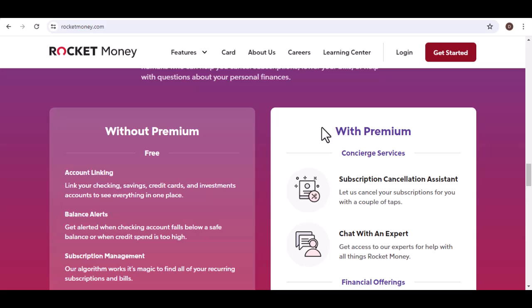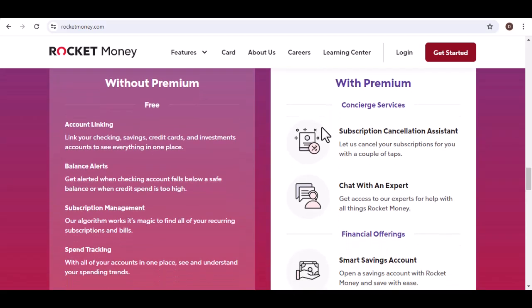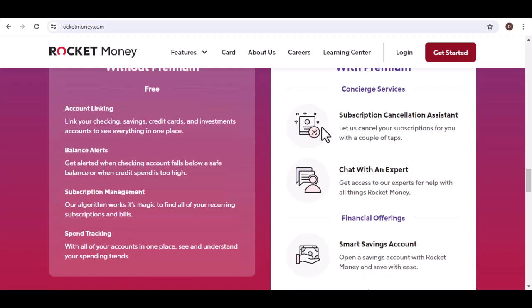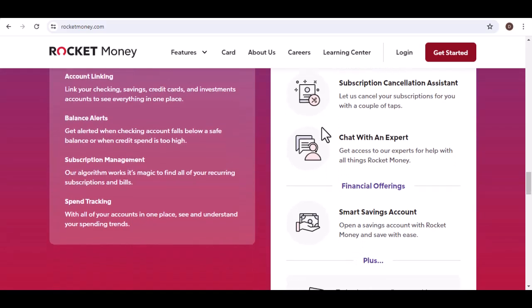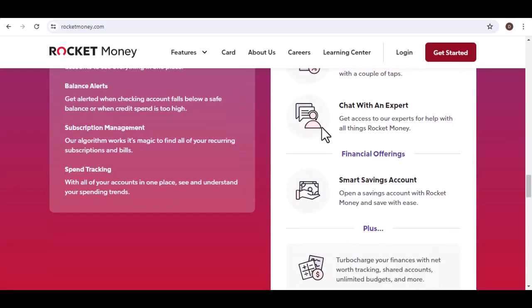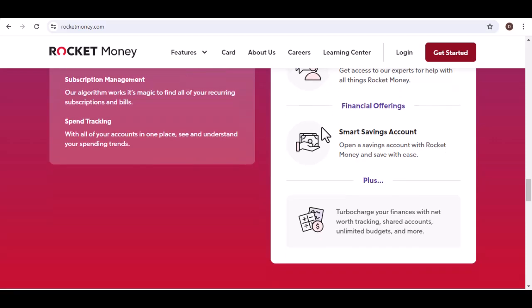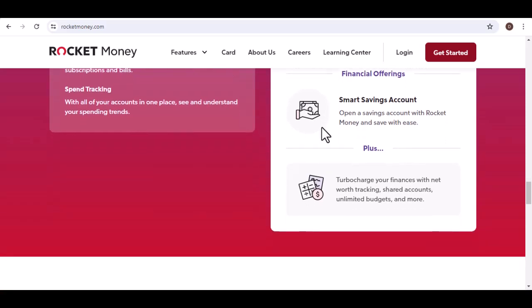Spending tracking. See where your money is going with detailed spending reports. Identify areas where you can cut back and save more. Goal setting. Set financial goals, whether it's saving for a vacation, a down payment, or retirement. Rocket will provide personalized recommendations to help you reach your objectives.